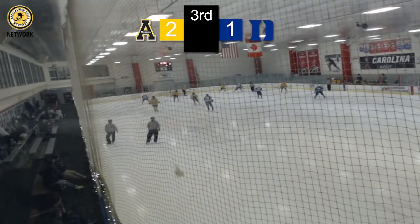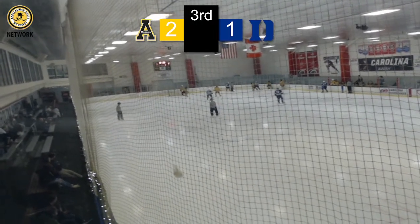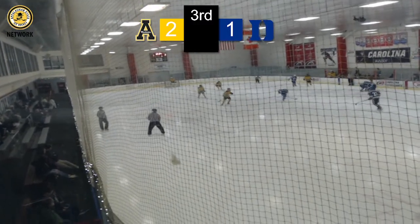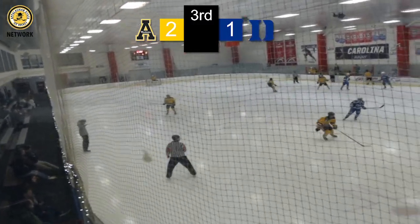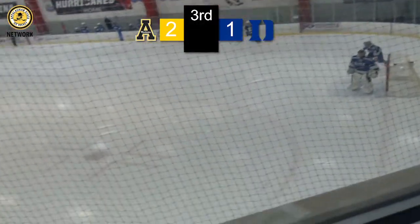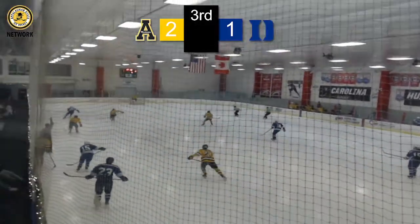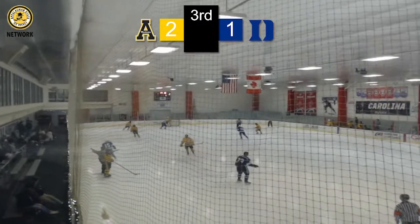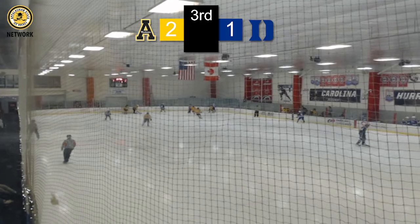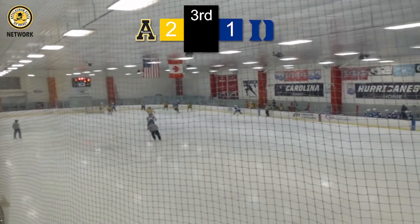comes all the way down. Gross trying to track it down. 18 for Duke. Comes and hits him hard. A lot of strides into that check. Now here comes Brady the other way. 27 back checks. Miller gets to it in the corner of the offensive zone. Stretch pass. No icing. 27 was down there to beat it out. He's pressured there by Gross. He'll spin away. Now Moffitt's there to help. Comes out to the point for 8.